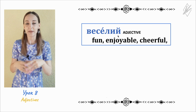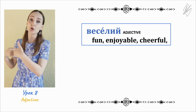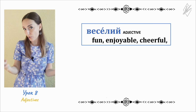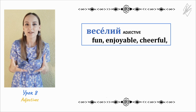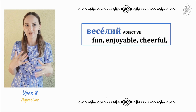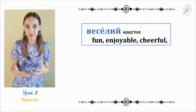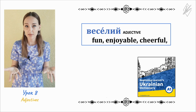Yes, adjectives may be masculine, feminine, neuter, and also plural. So they can have 4 forms with 4 different variations of endings. The masculine ending we usually consider as the initial form of the adjective. Why? Because this form is always given in the dictionaries.